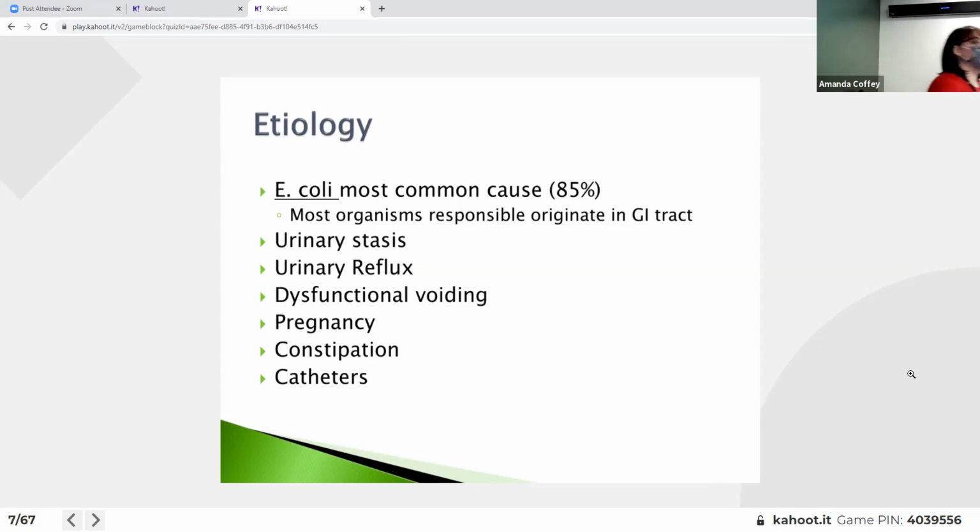Improper wiping, okay? That's why if you have a little girl, it's very important to teach them you wipe front to back, okay? Not back to front, because then what are you doing? You're introducing that fecal matter, which has bacteria. Most of us carry E. coli in our system, and they're going to introduce that to the urethra, which will introduce it to the bladder, okay?